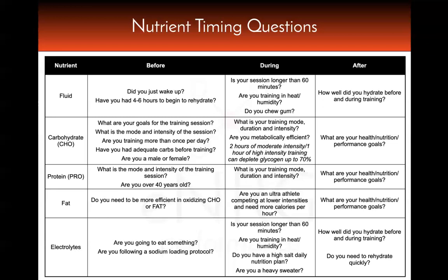So now if we go to that middle column, that during, for fluid, is your session longer than 60 minutes? So remember what I said before, anything less than 45 to 60 minutes, there's not an immediate concern unless you are a heavy sweater, you lose a lot of fluid, or it's hot and humid where you live, or even indoors if you're not training with a fan on you, right? Those are opportunities to definitely hydrate yourself. But if the session is longer than 60 minutes, hydration becomes very important during. Again, we'll talk about that in the next few slides.